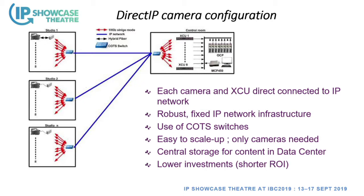That fiber goes down or that switch goes down and you lose the entire production. That's kind of how to not do those things again. Use of COTS switches. There are proprietary IP switches out there. Why use them? Why not use an Arista or a Cisco? In this case, it's an Arista switch that just leverages the technology of a COTS platform, using open standards, and you go on your way.